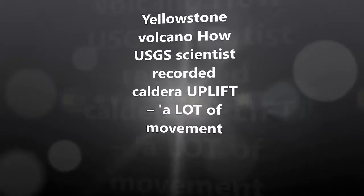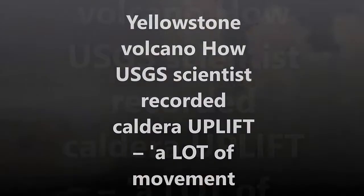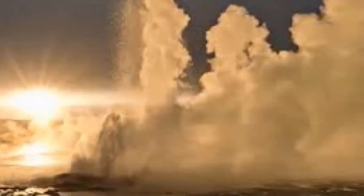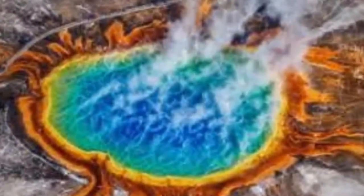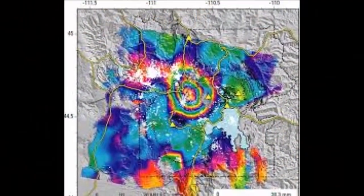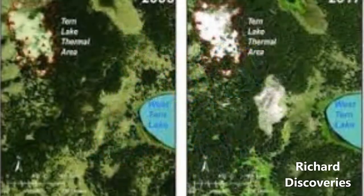Yellowstone volcano, how USGS scientists recorded caldera uplift. A lot of movement. A USGS scientist explained how the Yellowstone caldera rose up by 12 centimeters during a 7-year period during a lecture. The Yellowstone caldera is a supervolcano located in the U.S. that last erupted 70,000 years ago.